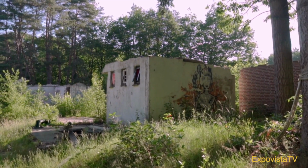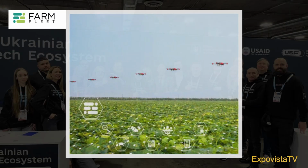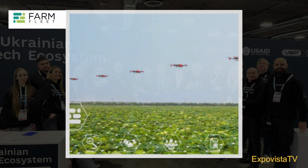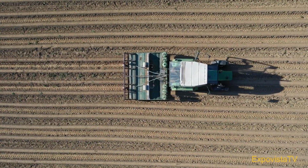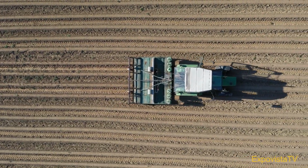From the experience gained by using drones instead, we have FarmFleet, an online service that uses drones for advanced agricultural services, including monitoring and spraying of cultivated lands. In times of war, however, the challenge for farmers is to find safe corridors to move the products, and grains in particular, to the rest of the world.